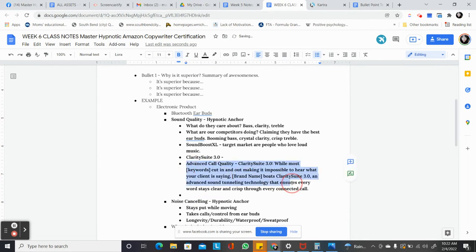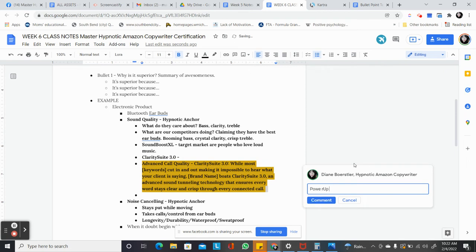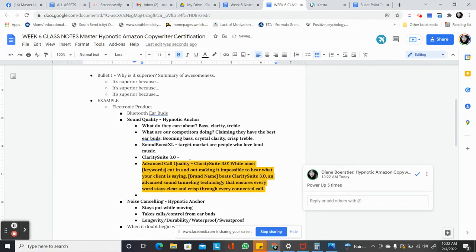And again, I would go through and I would tweak this 5 times. That's the rule, okay, a minimum of 5 times. Power up 5 times. So instead of just rewriting it here, you wouldn't go and edit this when you're first working on it. You're going to write a bullet point in a different space. You're going to try to cut it down, because what we always want to do is look at powering up and then cutting it down.